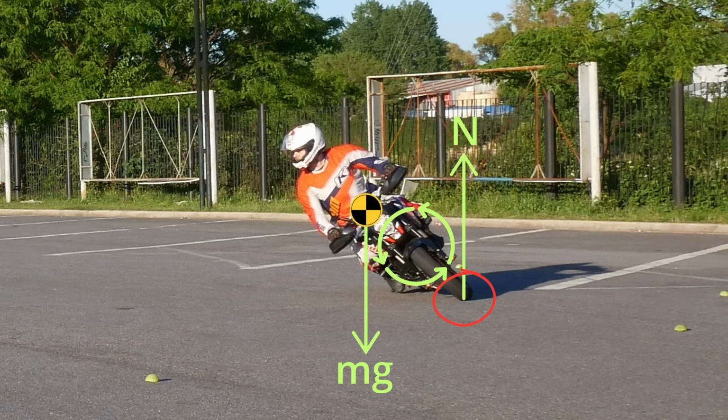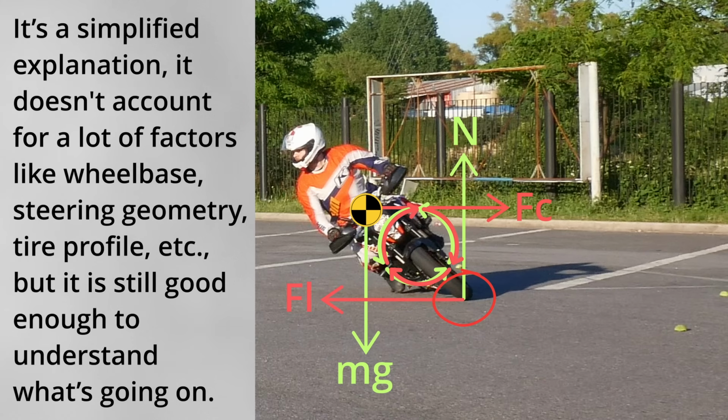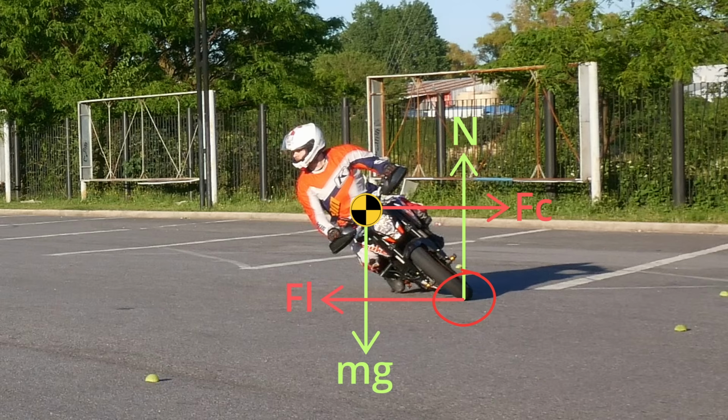Luckily, we have another couple of forces which prevents this. They are centrifugal force, which acts upon our center of gravity, and the centripetal force in our contact patch. Now, those two couples neatly cancel each other out, and our bike remains stable during cornering and doesn't fall down.